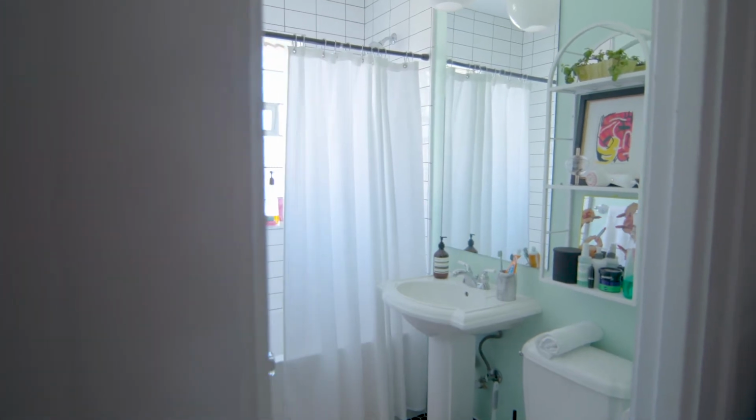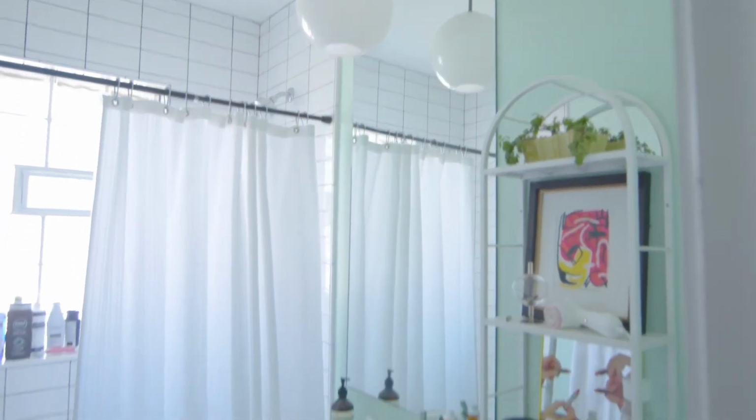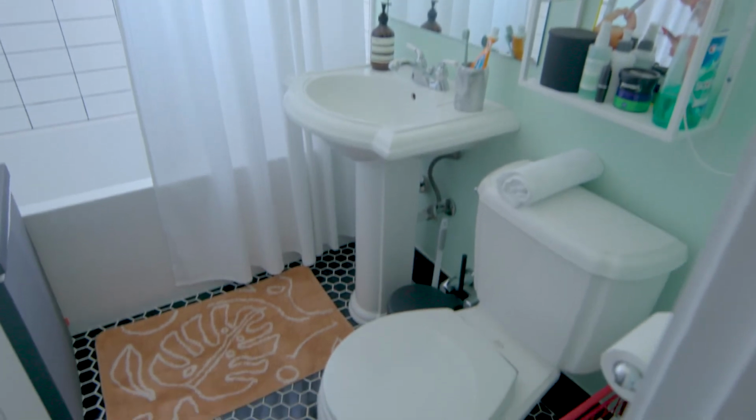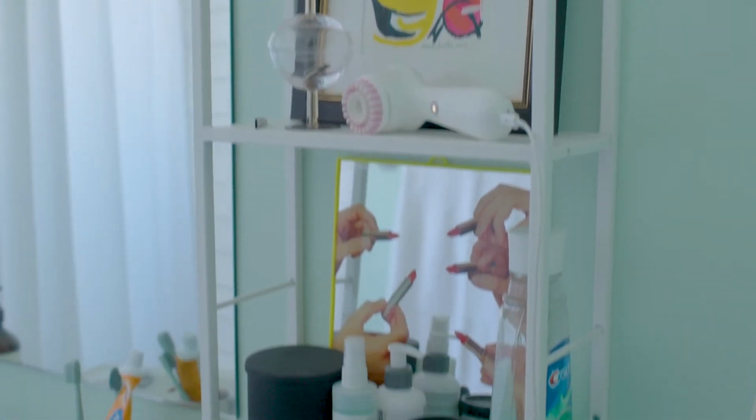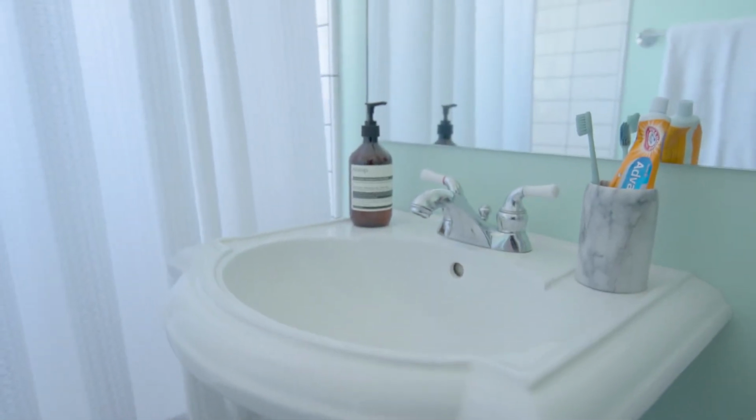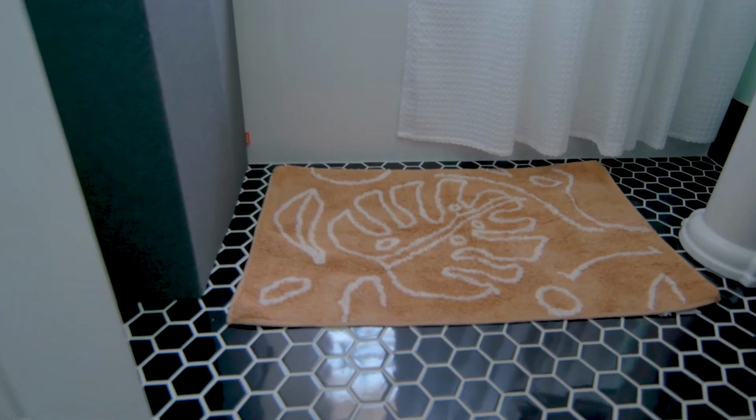This little bathroom was a fun project because it was a complete gut. We had a radiator at one point. We ripped it out and we installed heated flooring. And then I just found some really great subway tile and a little mosaic for the floor and alternated the grout so that it created this really cool graphic.